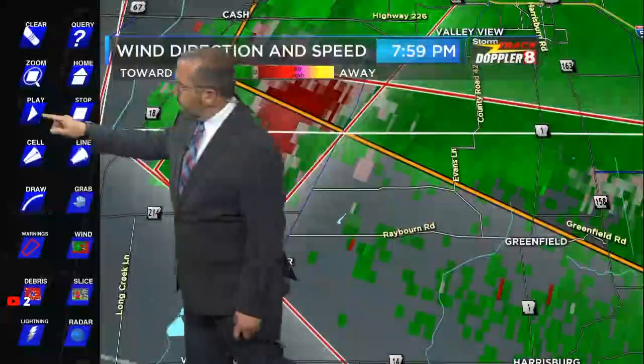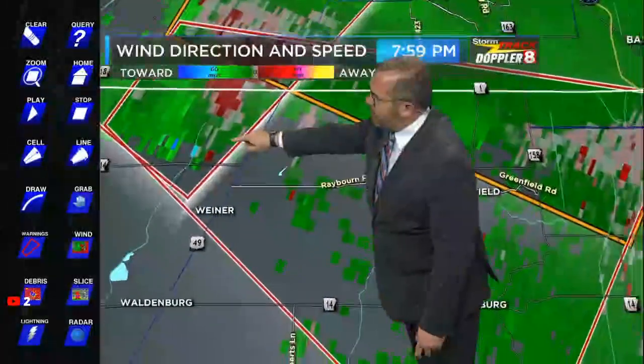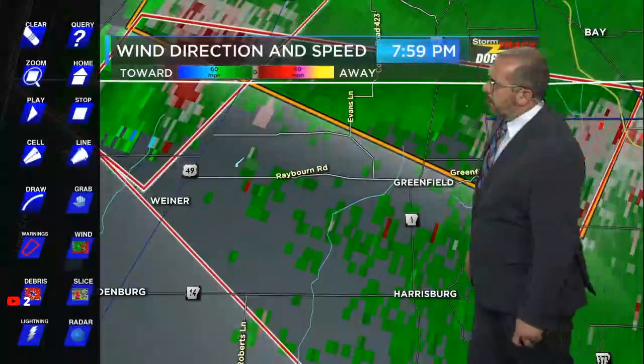Haven't heard of it lifting yet, but Zach, is this still moving to the southeast at 25 miles an hour? Yes. All right, so if anybody has any questions, please comment.